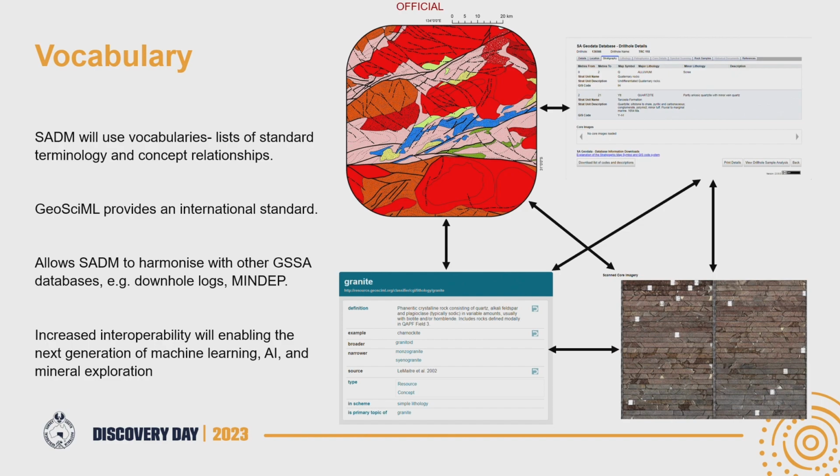The vocabulary, which Christy mentioned before, we're using standard vocabs. It's something that's set using GSIML. International standards, these are across all our databases, which means if you search for a term in this database, it can find it in the others. Everything's standard, it's relatable, it's easy to find.